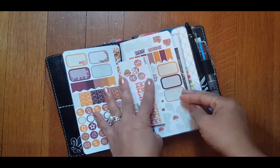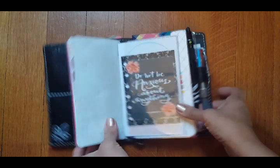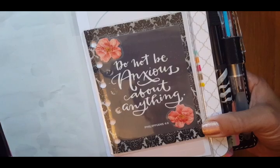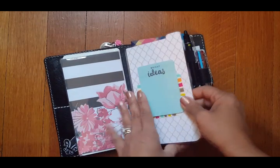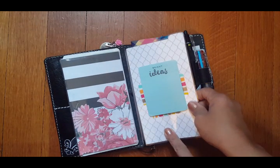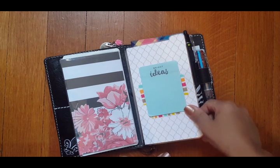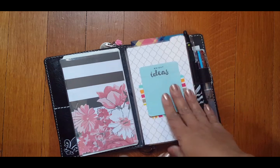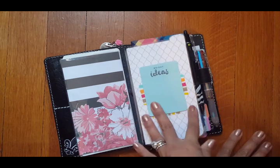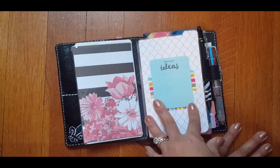And just a quick flip through. These are just some stickers, which I'll probably have to change over into Christmas theme. This is another verse I absolutely love. Do not be anxious about anything, which I'm getting better at. Then this is just another dashboard. This dashboard was from Planner Addict. They had a traveler's notebook subscription, and I'm not sure exactly what happened to it, but it was only for like a month or two, and I don't think they have it anymore. Or maybe you have to do it with another kit. I'm not sure. I have to read that email and find out what happened, but this is one of the dashboards that came from that.